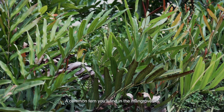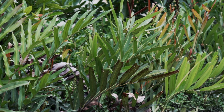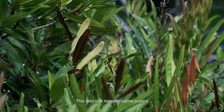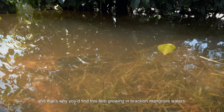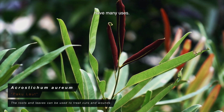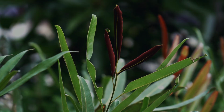A common fern you'll find in the mangrove is the paku laut or giant mangrove fern. Its scientific name is Acrostichum aureum. This fern can tolerate saline waters, and that's why you'd find this fern growing in the brackish mangrove waters. The roots and leaves of paku laut have many uses. This plant can be used to treat cuts and wounds.